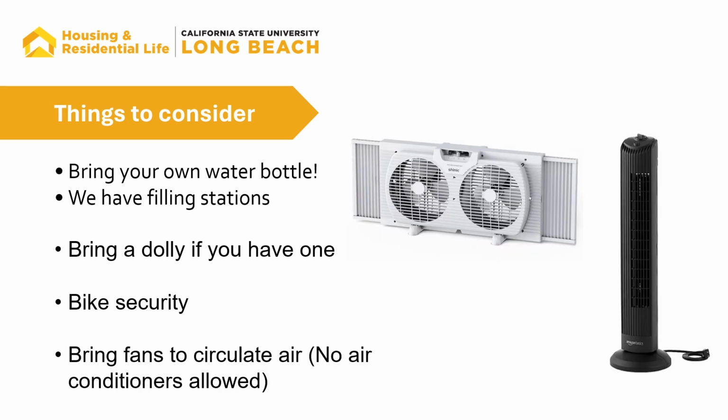And lastly, please bring fans to help circulate air in the rooms. A tower fan or a box fan or any sort of fan that will help get the airflow moving. The majority of our buildings are not air conditioned, except for Parkside North, Los Alamitos, Los Cerritos, and Beachside. The remainder of our buildings will have air conditioning in the lounges, but the individual rooms will not have air conditioning. The majority of them do have ceiling fans that have been installed that will assist, but we do recommend still bringing another sort of fan to help keep the room cool.